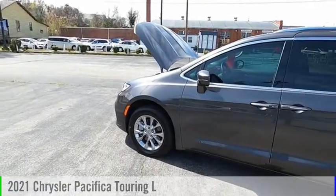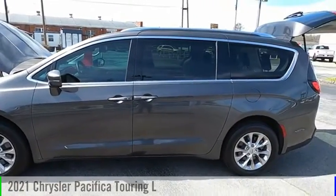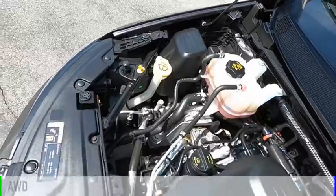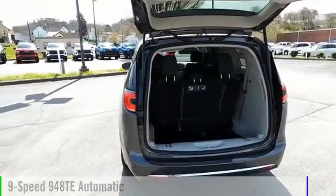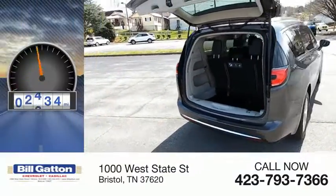We are pleased to show you 2021 Pacifica. This vehicle is powered by an all-wheel drive, 6-cylinder, 3.6-liter engine and comes with a 9-speed automatic transmission. This vehicle has less than 20,000 miles.